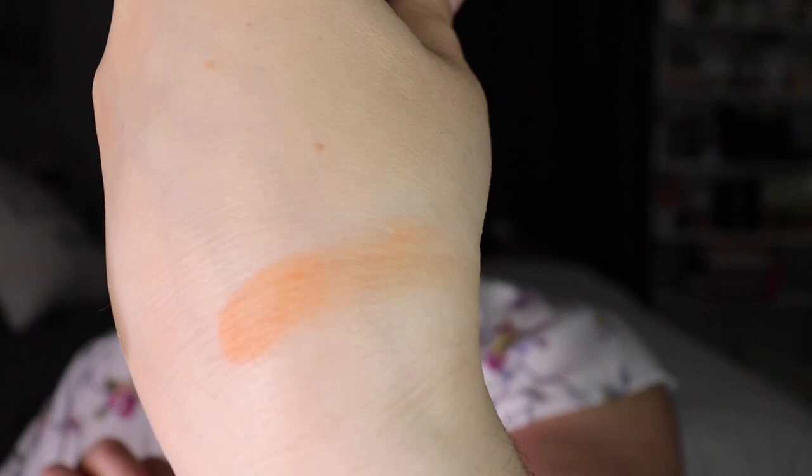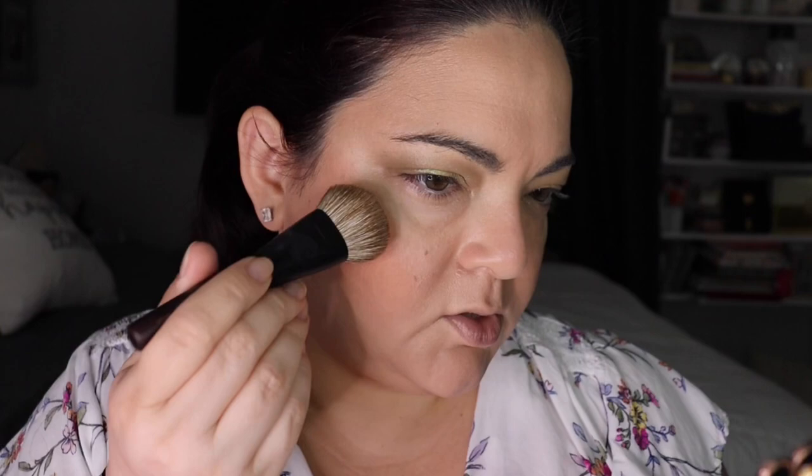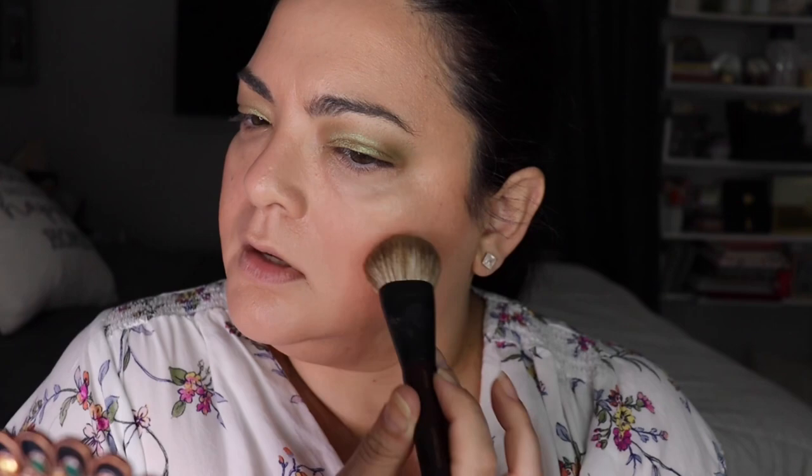The powder one. This was in the shade Cantaloupe as well, the Artistique blush. This one's a little bit more pigmented, I remember. It's more orangey, so I'm going to go really light with that same brush. I'm just going to pop it in, pat it a couple of times, and then go here. It's really pigmented. I think I would like it just by itself, the liquid blush. And then here I went overboard.